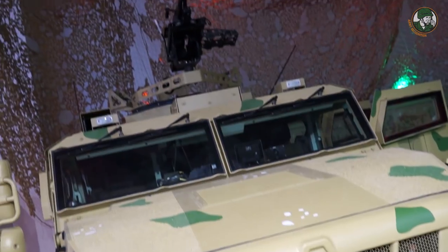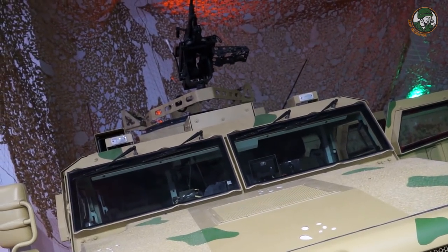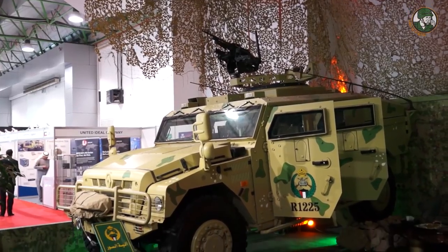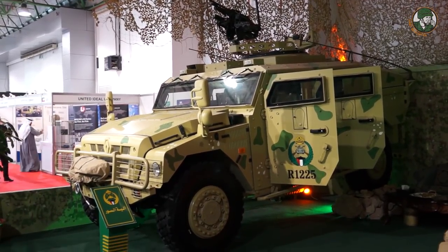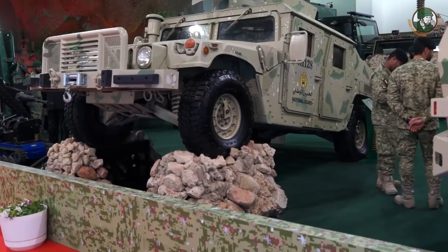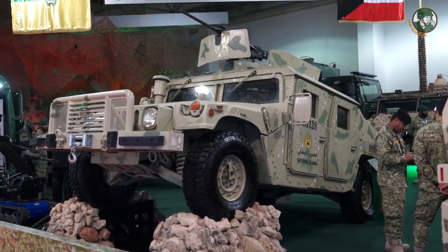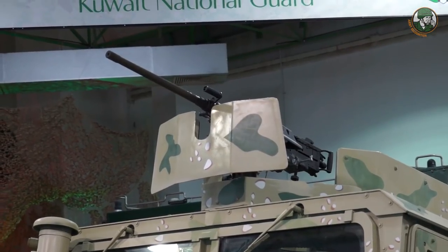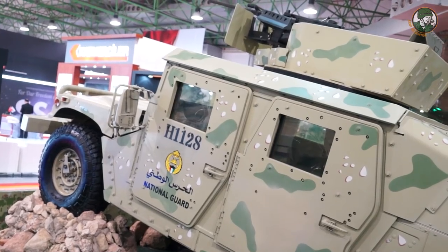This one is called Al-Sur. It's built by the same company as the NBC one. It can carry 9 soldiers. We use it mainly for convoy protection. So this is the Humvee, USA made. It carries 4 soldiers with a 50 cal. It's been in service since 2007.